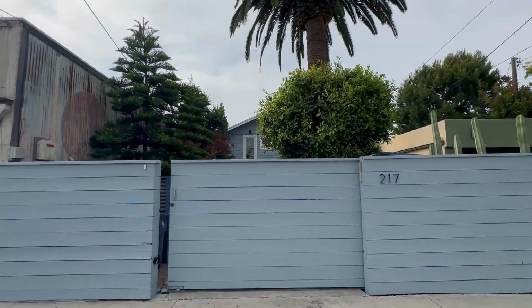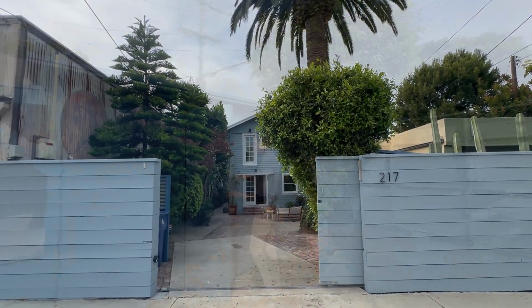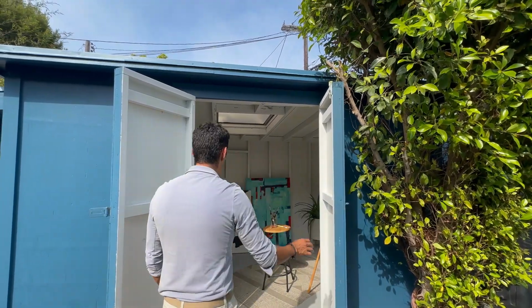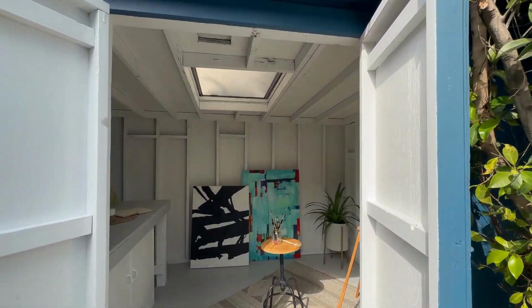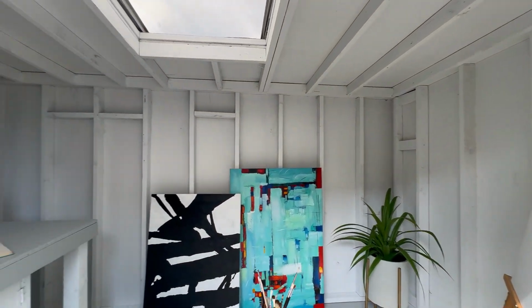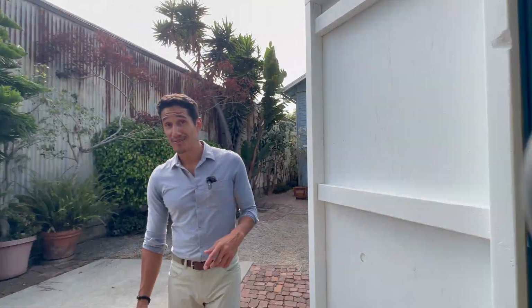This is a motorized gate, and I love what Venice Native did to stage this shed. This is really a work shed, but we stage it as an art studio. You can store your bicycles or your surfboards here, or it could be a storage shed. And it has a skylight, which is really cool.